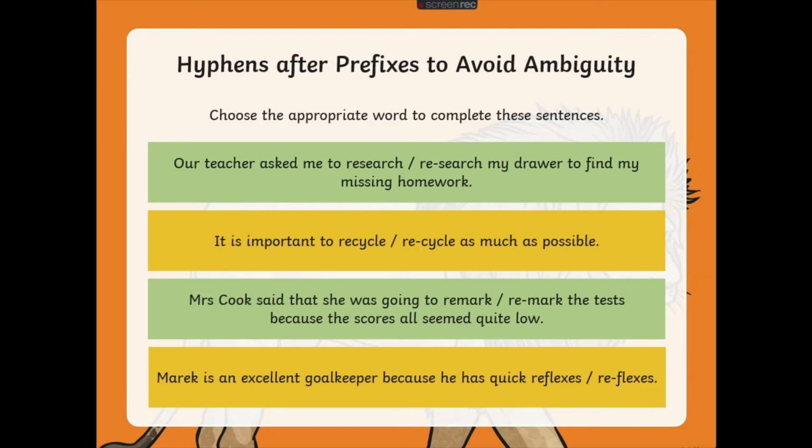So what about in here then? Which word would be correct? Our teacher asked me to research or re-search my drawer to find my missing homework. Which one would it be there? Of course, it is to re-search, to search again. To research would mean to do an investigation and maybe look at the internet and do some research. It is important to recycle or re-cycle as much as possible. Which one is correct there? It is indeed the first one. To recycle would be to use something again, or if you're recycling plastics to get them to be used again. Whereas to re-cycle like this would be more like to ride a bike again, to do it again.